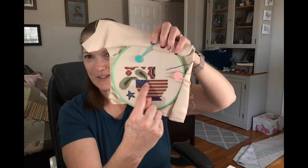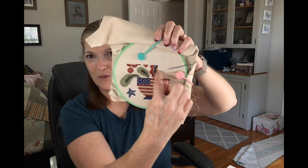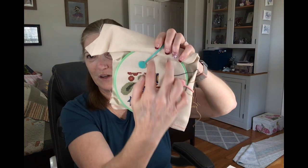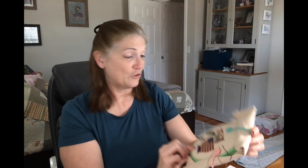So at least I can say I have a page finished, because that is the end of that page that I'm doing. So then I'm gonna go over this way and finish, and then I'll take the top parts. So it's coming right along. I love it. I think it's a beautiful pattern. I love the colors. I do love it. So that's the main part, right?